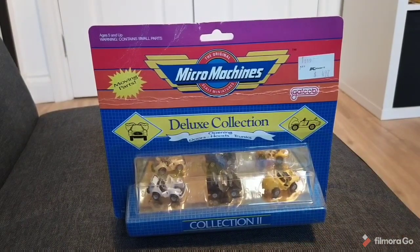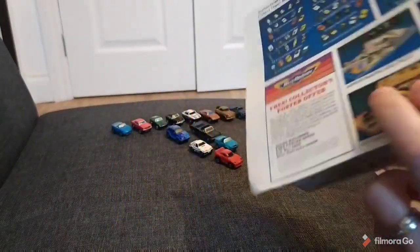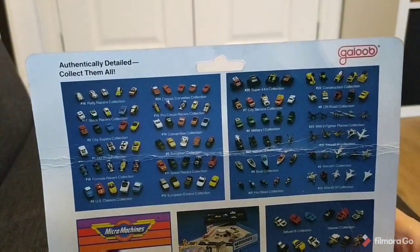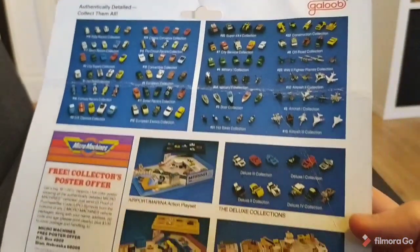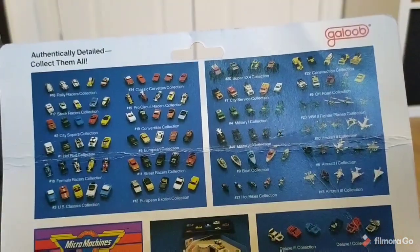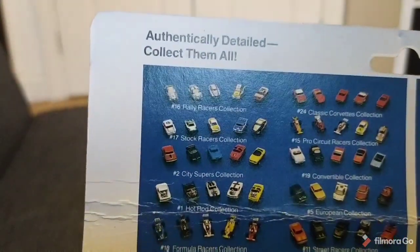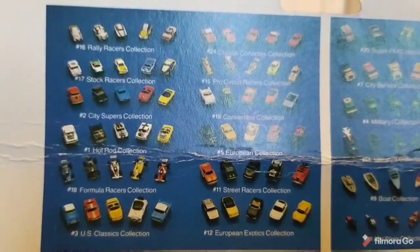So let's take a little look at the back of the box to see all the different collections. Now, this particular box dates from 1988. So on the back, it shows you all the different collections of Micro Machines that you could get at the time. So we'll focus in a little bit on these. Now, my very first collection of Micro Machines was actually the Hot Rod collection. Let's see if we can find it on the back here.